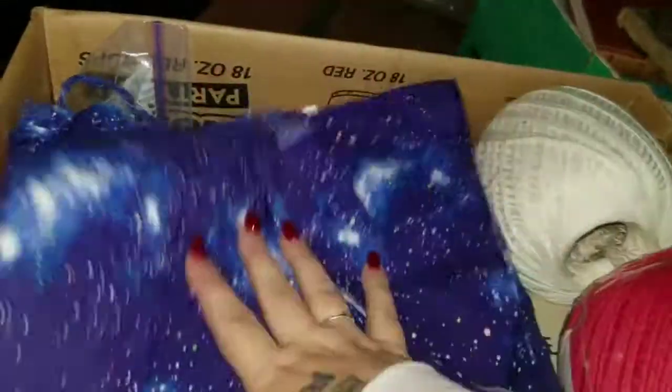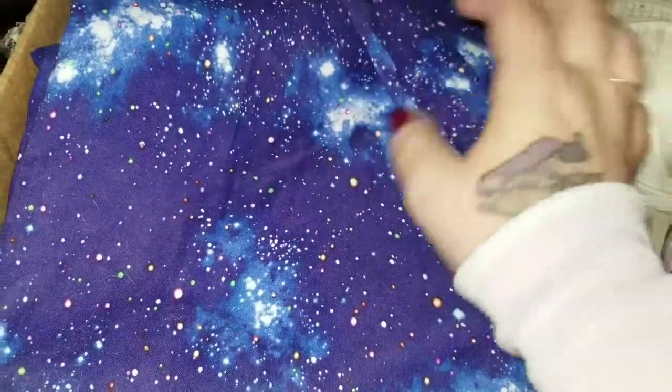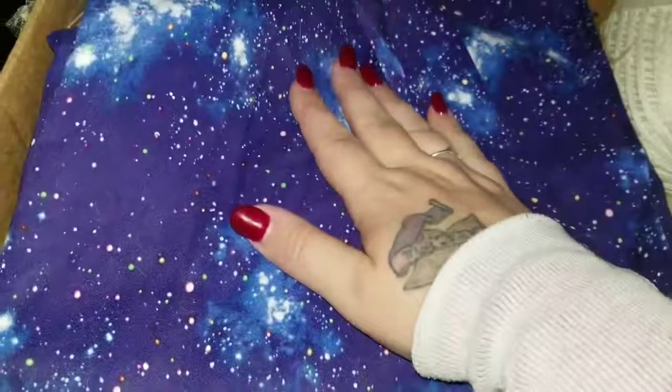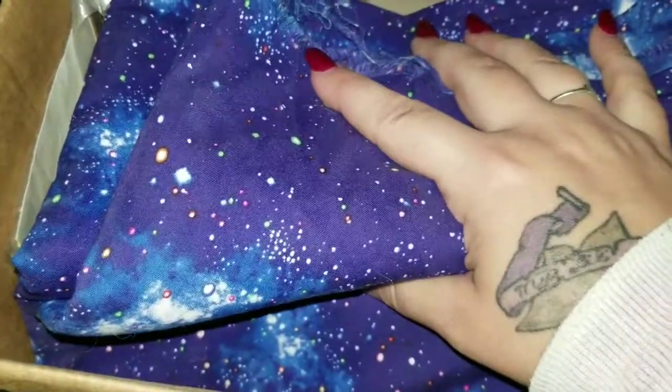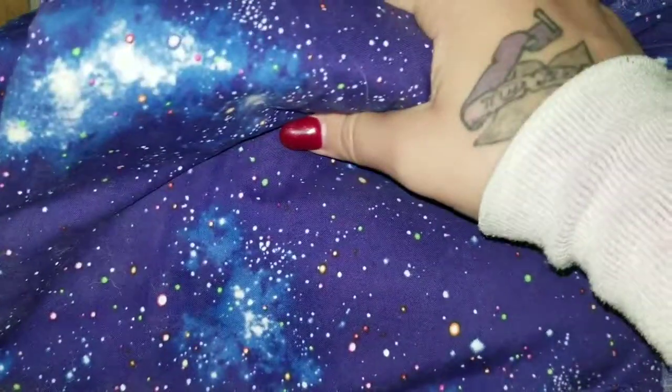So my other half loves Doctor Who, and I'm making a Doctor Who quilt. I will not be doing a tutorial on that because it is huge. I will, however, be posting up pictures on my Instagram.